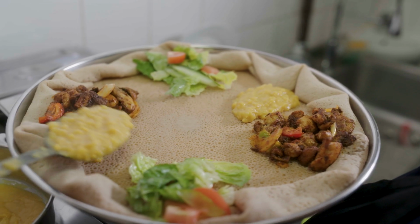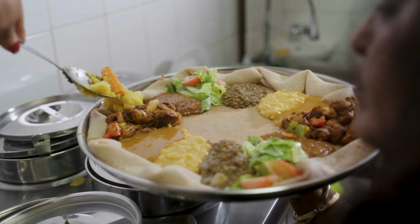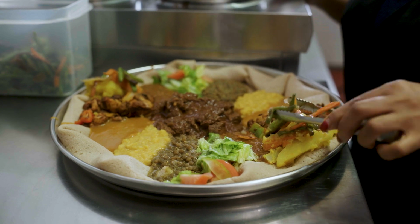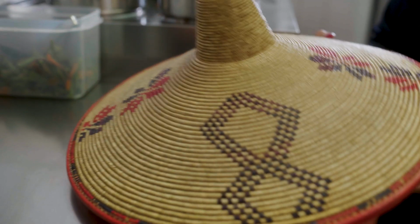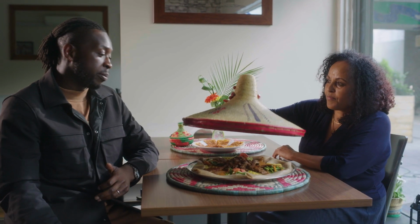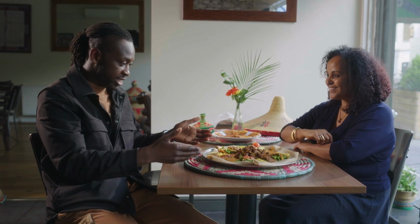Here at Zeret Kitchen, a very popular one is Zeret Surprise. Chickpea stew, red lentil, green lentil, roast vegetable, spinach, green collard, white cabbage, and awaze herbs, and chicken. Do you know, I can't believe that being a Southeast Londoner, I've never seen this place before. Like, this is incredible. This is incredible.